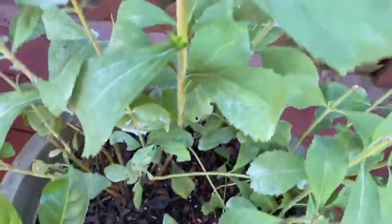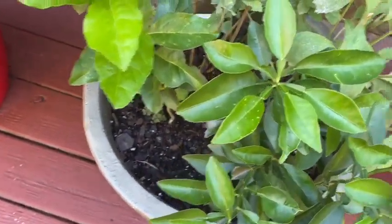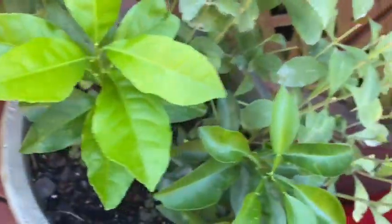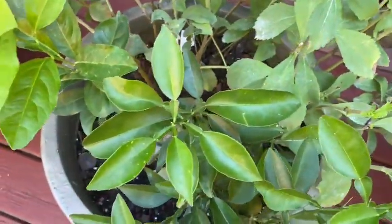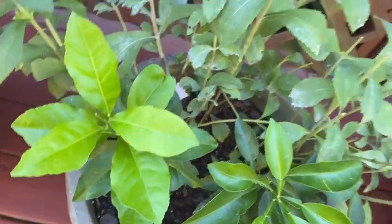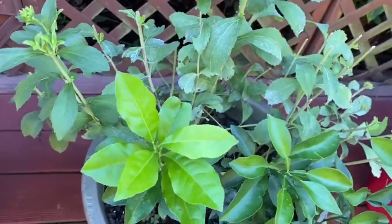I think I'm going to replant the lemon tree, and I'm going to replant the stevia, and I'm going to leave the grapefruit in there. That's the plan. I'm going to let it see if it can make it through the winter. I'm going to put some pine needles in this one as well, and I may wrap the pot. It's not going inside, so we shall see what happens from there.